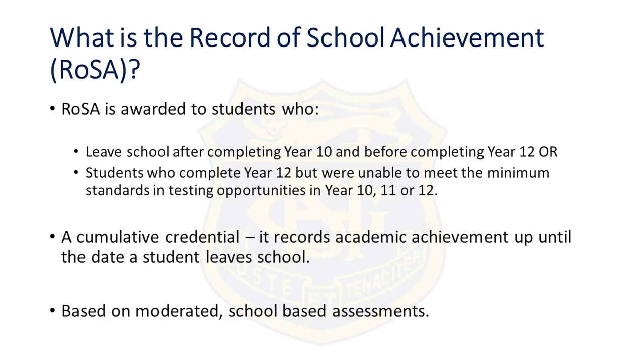ROSA is awarded to students who leave school after completing Year 10 and before completing Year 12, or students who complete Year 12 but were unable to meet minimum standards in testing opportunities in Year 10, 11 or 12. ROSA is a cumulative credential, which means it shows your achievement over a period of time and is based on internal school assessment, and for Year 12 it could also have your HSC examination results on there as well.